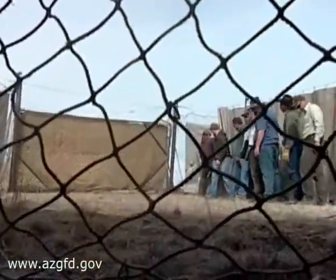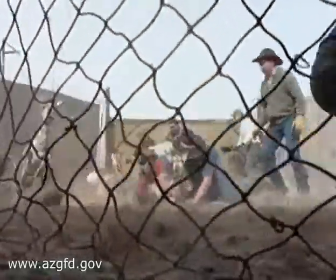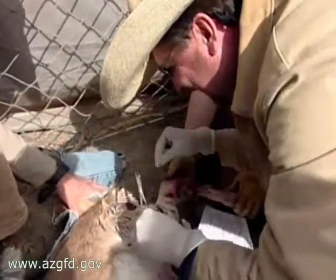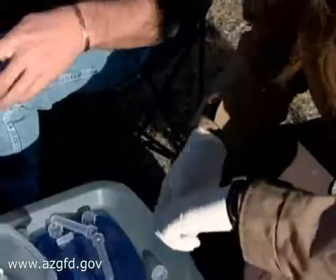In all capture and relocation efforts, there is an inherent risk of injury and even mortality to the captured animals. Thanks to the experience and dedication of the capture crew, this risk is greatly reduced. Veterinarians on the scene were able to perform field surgery on serious gashes, greatly increasing any injured pronghorn's chances for survival. I can't tell the hair from the suture.